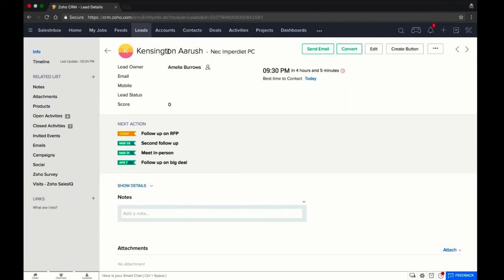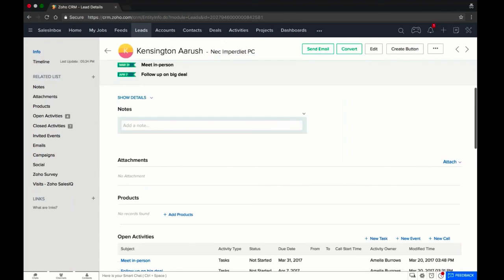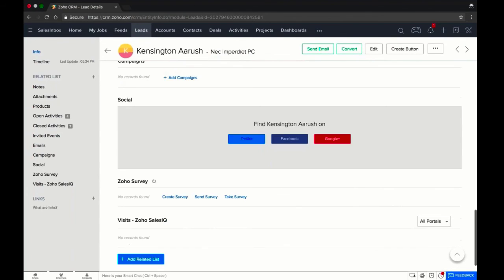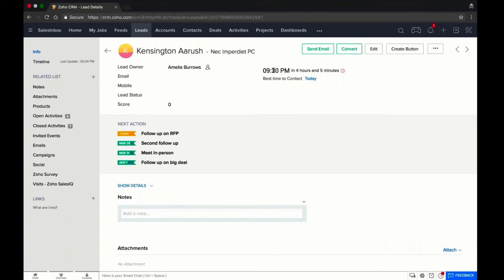So what Zia does is, based on your previous inputs, that is based on previous calls or emails, Zia learns and understands which is the right time for you to reach each contact. So if I have to reach Kensington, the right time for me to do that is 9:30 p.m. And why is that happening? Because I would have reached out to them with calls around that time in the past, which is why it is showing me this best time to contact.